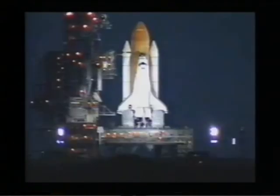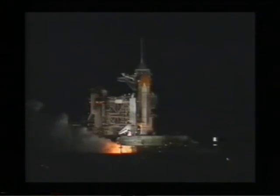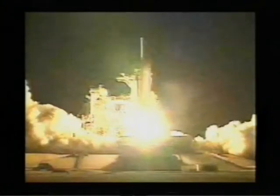T-minus 31 seconds. The handoff to Atlantis' computers has occurred. 25 seconds. 20 seconds. 15 seconds. 10 seconds. T-minus 10, 9, 8, 7, 6. Main engine start. 4, 3, 2, 1, and liftoff of Space Shuttle Atlantis, a space shuttle for the 21st century.